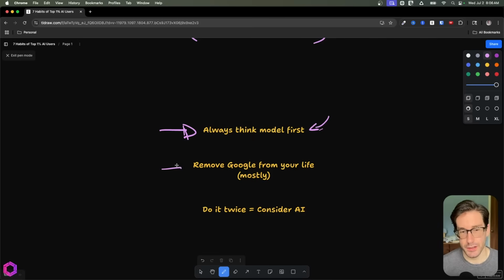And then the next one here is a basic thing that everybody should try: remove Google from your life and replace it with AI. And sure, there are some cases where you'll need Google when you have to cite certain sources or go to certain places to get information, etc. But that should be a small proportion of your searches day to day. And you should replace that with AI.